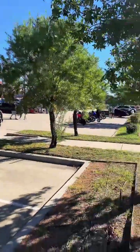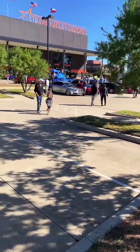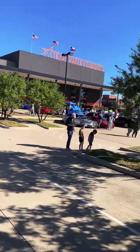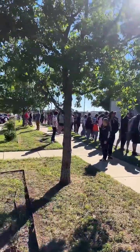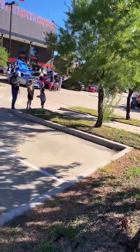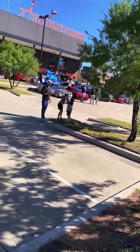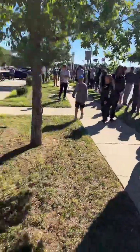Sorry, I got low battery already. You're welcome. But yeah, most of the... The wagon. Huh? The wagon? What? Yeah, those things are sick. I missed the wagon.